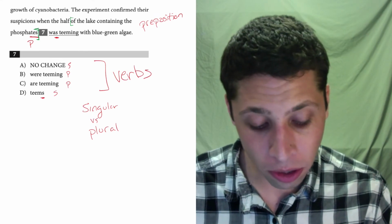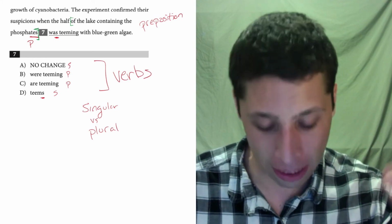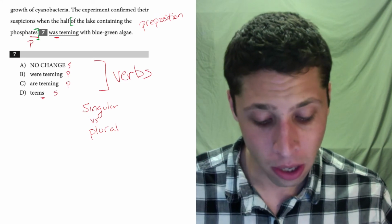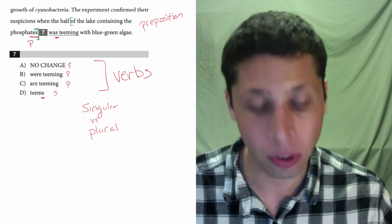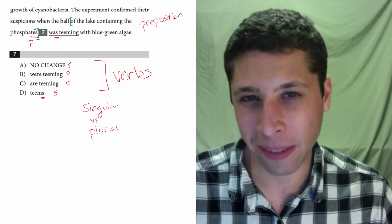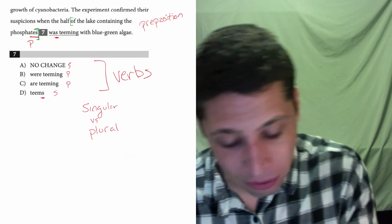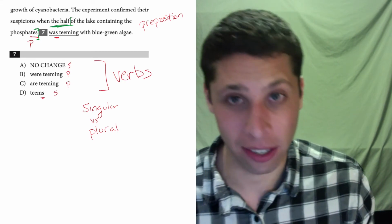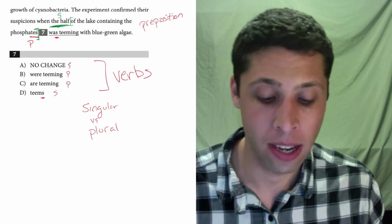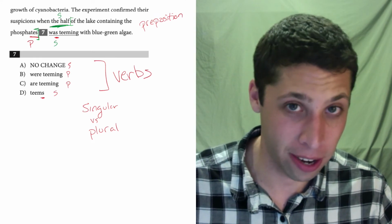How do I know it's unnecessary? Well, I can kind of chop that out of the sentence and it still should make some sort of sense. The experiment confirmed their suspicions when the half was teeming with blue-green algae. So it makes a little less sense because I don't know what half of what, but grammatically, half is the subject and it's one half, so that's singular, to match with the singular was that's already there.